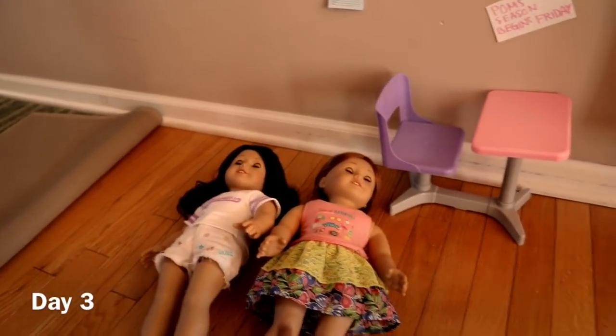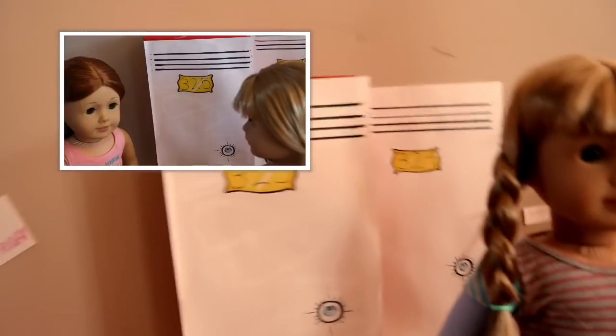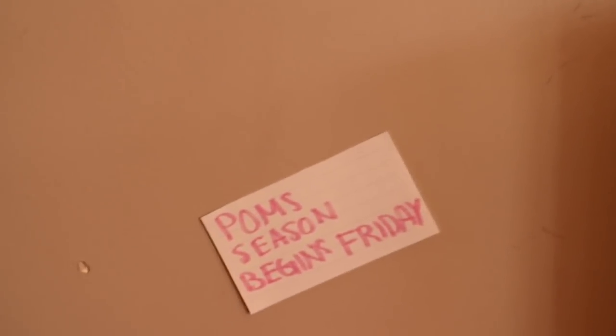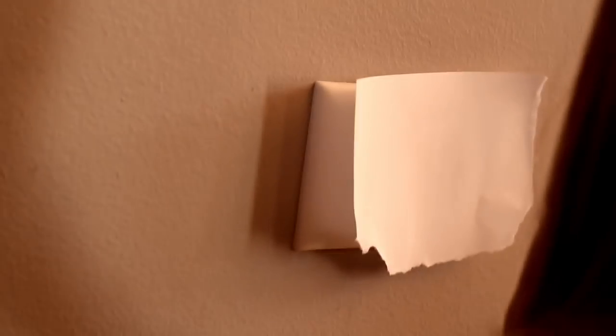I have the two mean girls here, and then Emily, and her best friend, or soon to be best friend. And these lockers are just made out of paper. And then this one is actually a box because Emily's locker, I needed it to open for the scene. Then I just put some posters on the wall, and another sign. I used a piece of paper to cover up the outlet right there. I think the lockers are pretty cute, and then I just put a random desk right here, just to make it look like a school, I guess. Then I have my script.